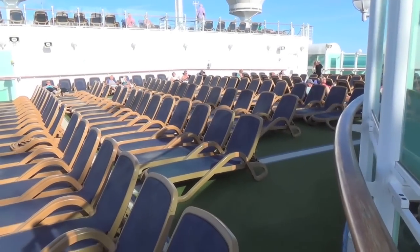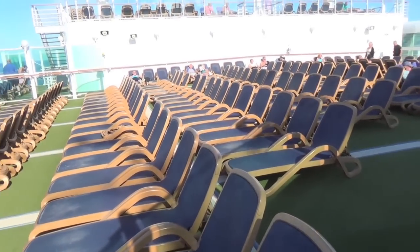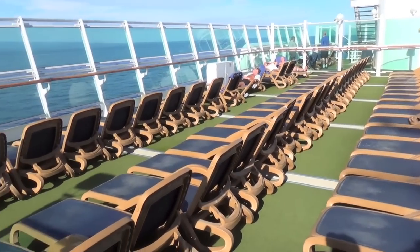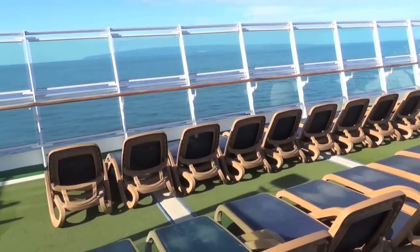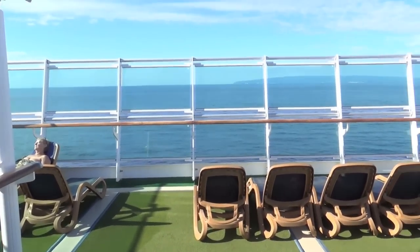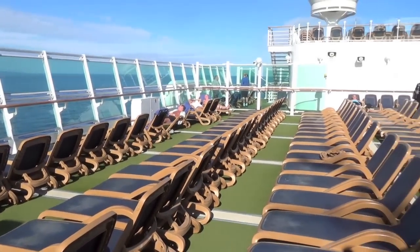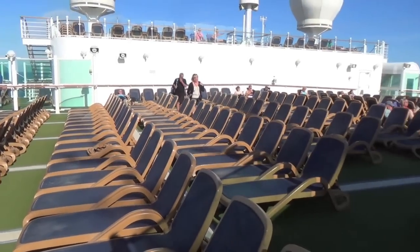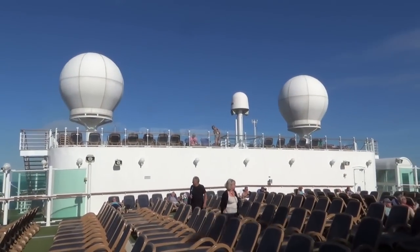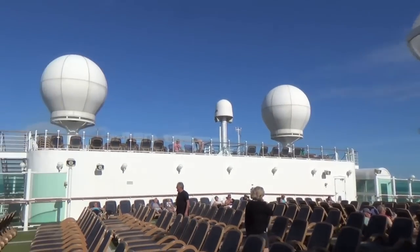This is deck 17. This is a sun deck, quiet area. No music going off, so lots of sunbeds as you can see, and a nice view of the sea there behind the screens. Deck 17 on the Azura. Up above there, deck 18, get even higher up. Same thing, lots of sunbeds, sunbathing, that sort of thing.